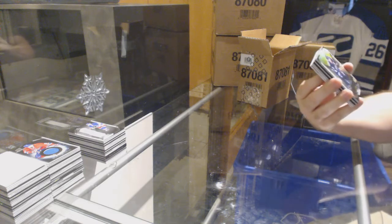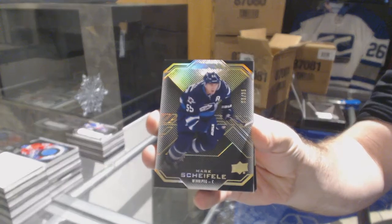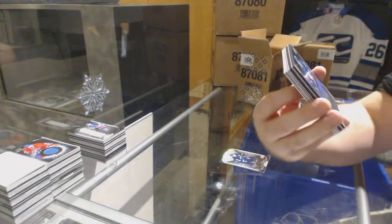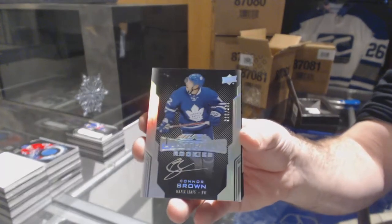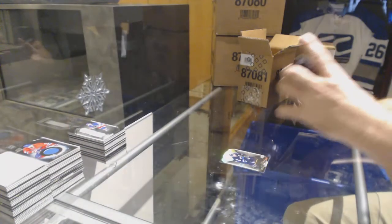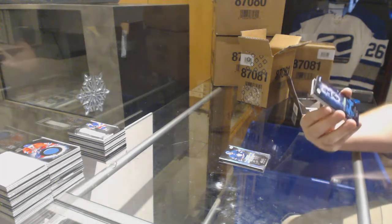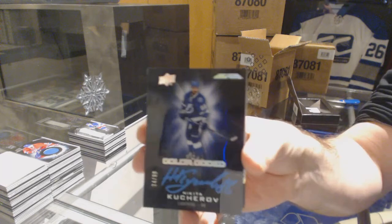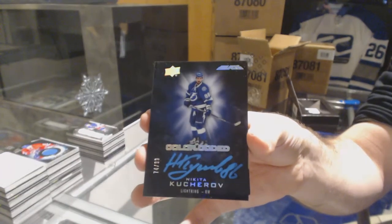For the Winnipeg Jets, gold base to 35, Mark Scheifele. For the Maple Leafs, to 299, lustrous rookie auto, Connor Brown. For the Tampa Bay Lightning, number 299, color-coded auto, Nikita Kucherov. That's sexy.